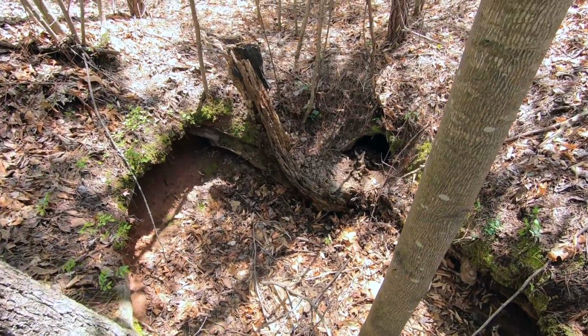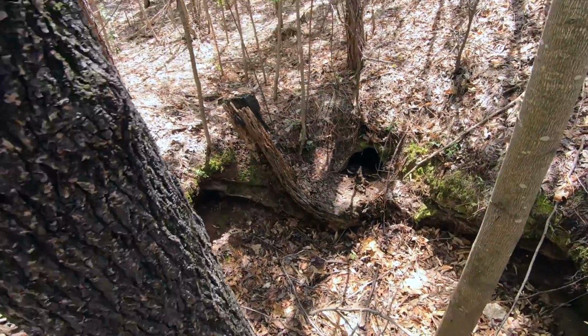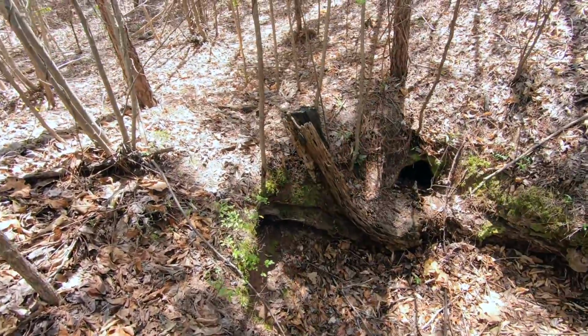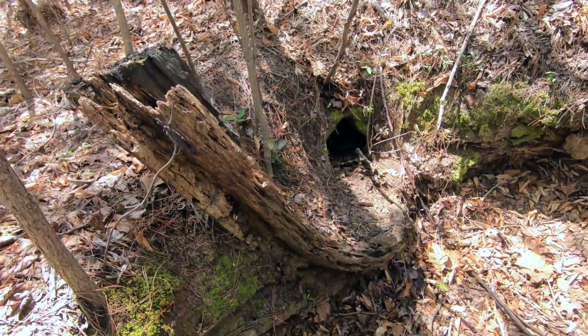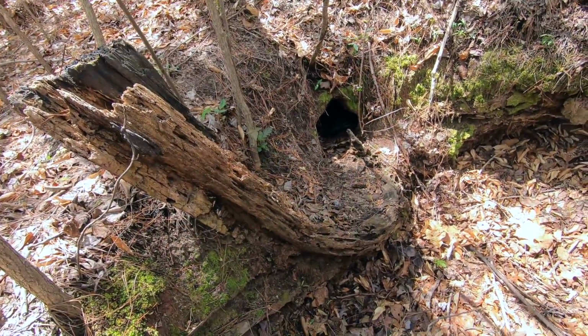Oh, he's going to go look. Yeah. Well, if it's a turkey, I don't want to bother it. Look at it. See him in there? What do you think it is? I don't know if it's alive or not. Sitting on a nest, probably, huh? Might be.